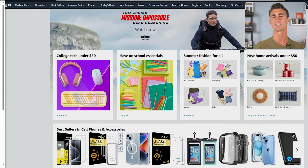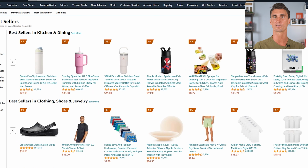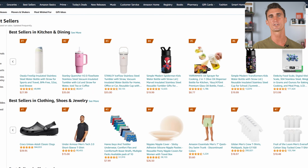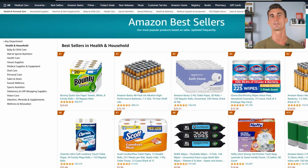And the crazy thing is that Amazon actually shows you the products that are making the most money on their website. These are the best selling products. All you have to do is go to Amazon.com, click on the best sellers, and you're going to see all these different categories. Now, as I mentioned, the riches are in the niches. So we're going to click on health and household because I'm very much interested in health. And we're going to go to the subcategory of sports nutrition.